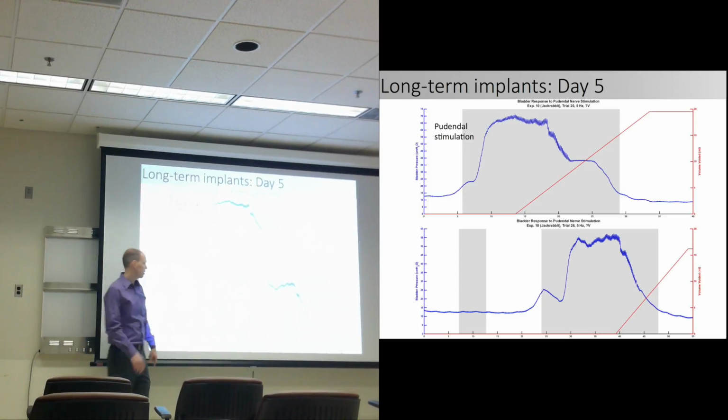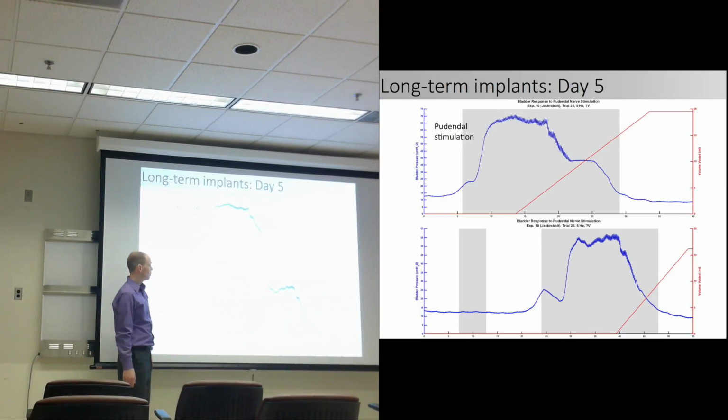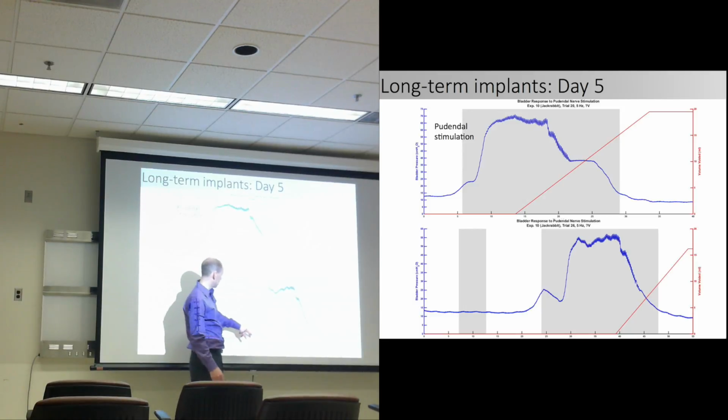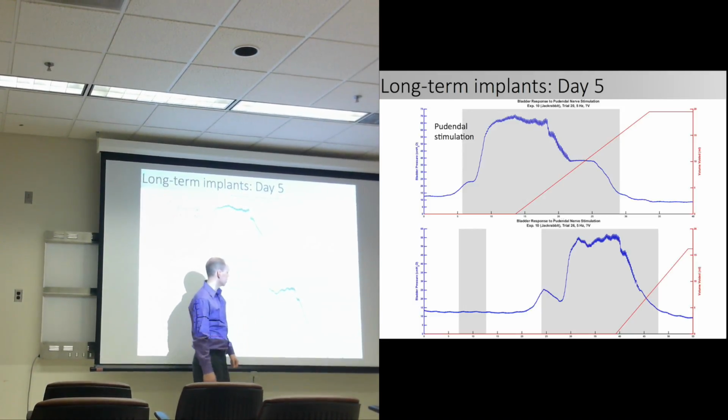So we have another trial. Also, turn on the stimulation, large bladder contraction up here over 50 centimeters of water. And again, the voiding is coming from here to here. Not as strong as that red line.